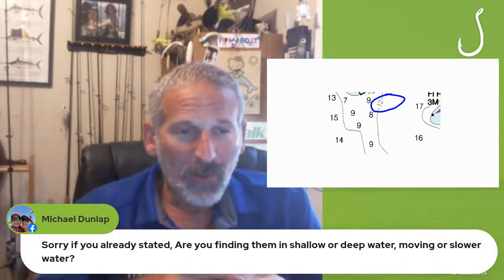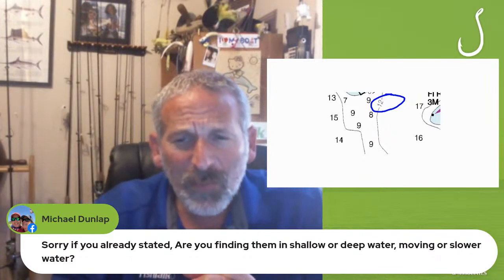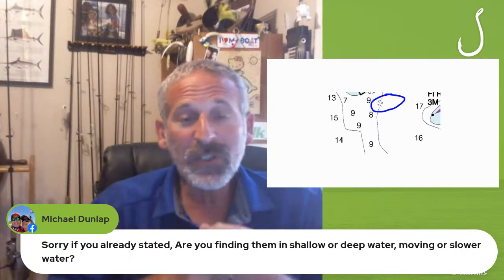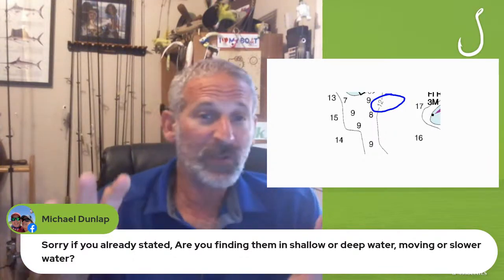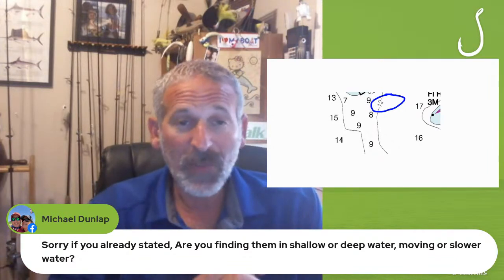Michael, sorry if you already stated, are you finding them in shallower, deep water, moving, or slower water? Okay. So it was this 10, 12, 14 foot depth range. They were kind of all in it. When you got away from it, we did try some other areas on the way out and on the way back, you didn't catch them.